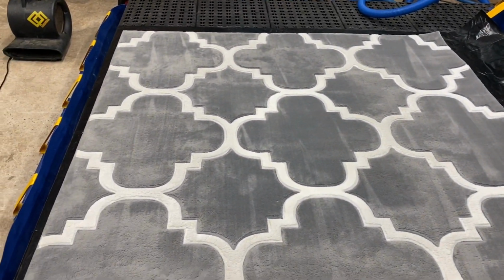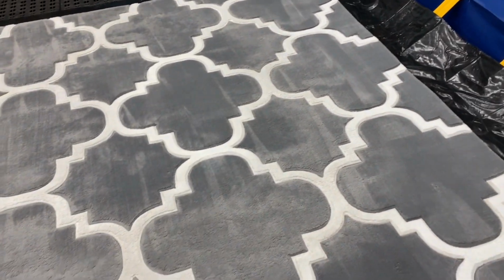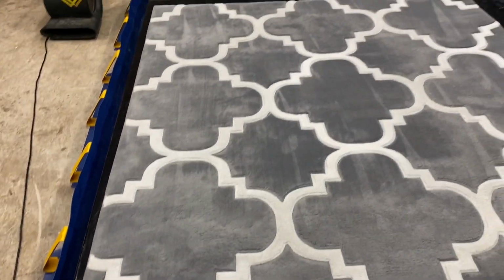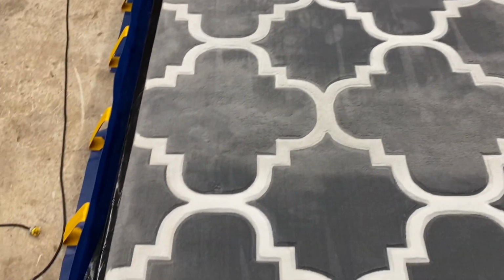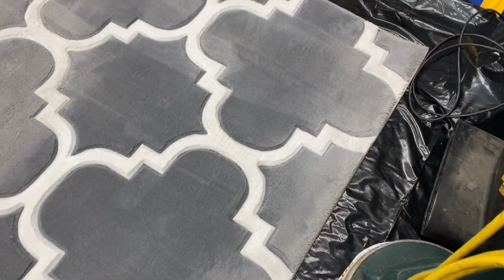So much brighter. Handled a lot of the tough areas that did wick back. So it was able to finish it off and keep the fibers nice and bright. So I'm happy with the results.